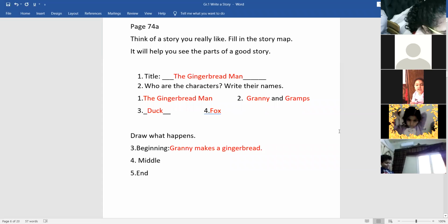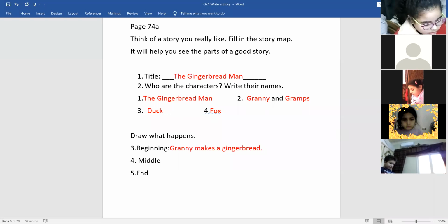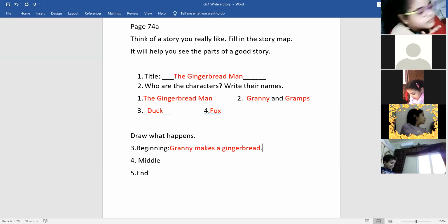The first line, gingerbread man. Yes, because he's a character. And the second line, you will write Granny and Gramps. They are characters. And then the third line, you will write cow or duck. And then number 4, you will write fox, because they are asking you to write the characters. Okay? Granny and Gramps in one line. Yes. Okay? Yes, Batul, what is your question?